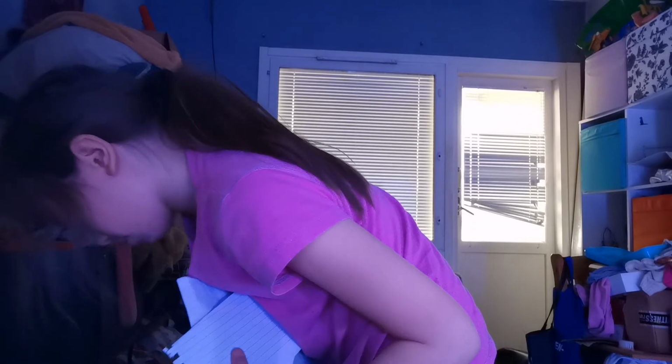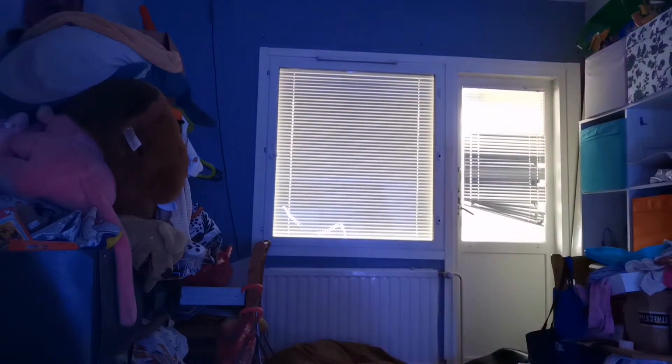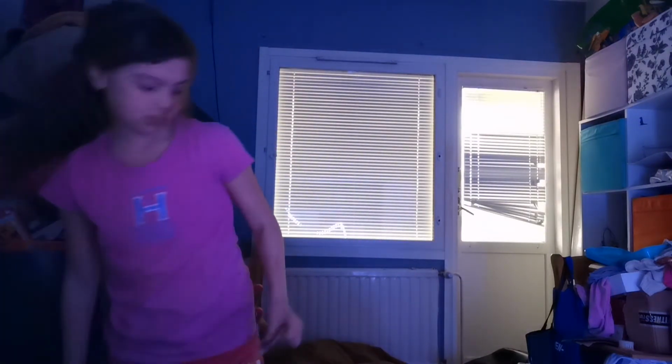I have a bunch of stuff in here that I don't even need, but have them anyway. I don't have nails to pick this up. This is my trash chair in the middle. There we go. Trash chair, or it doesn't even have trash on it, but whatever.